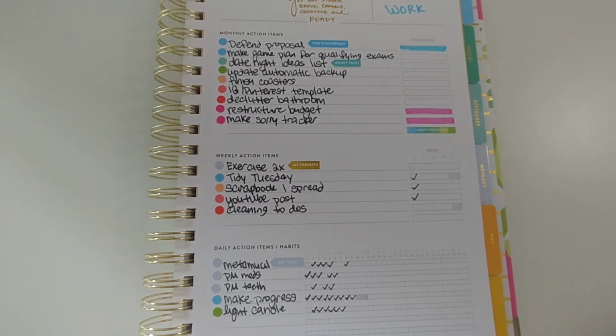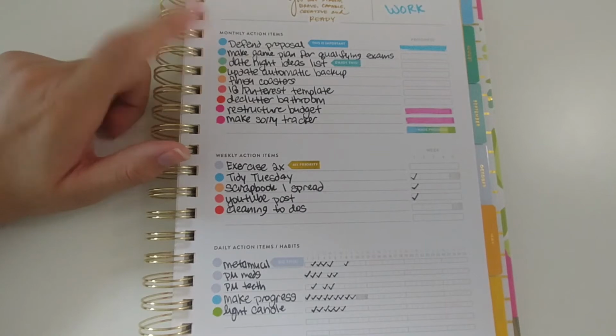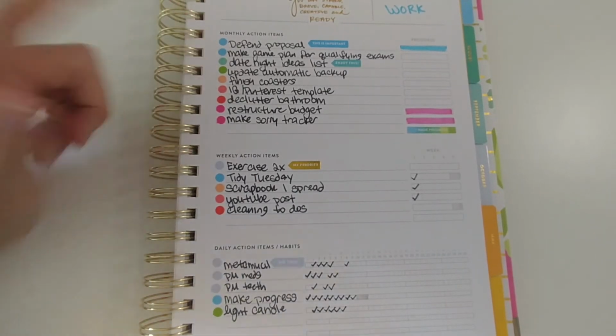And then the next work to-do is just to make a game plan for my qualifying exams. These won't happen for probably at the minimum at least another month. So I wanted to make a study plan type thing, an outline to pace myself to study for them so I don't save everything for the last minute. So that is my to-do for that.